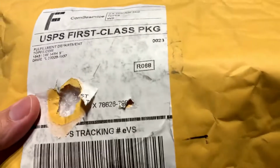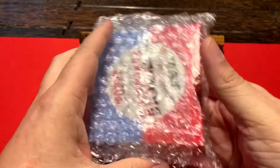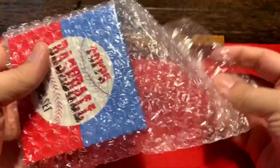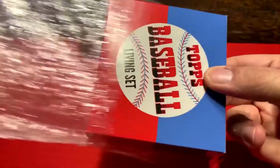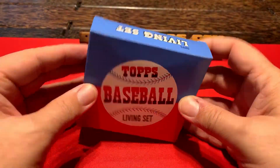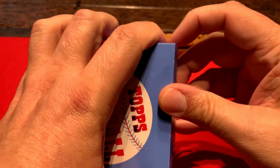All right, so let's get into this thing. All right, the package. Now, I'd opened it previously and saw that this came packaged up pretty good. So I was like, you know what? I'll wait and open this up on camera so you get to enjoy it. Look at that. It's living. It's a living set. Okay, maybe I'm a little too excited. Get into this without destroying it.